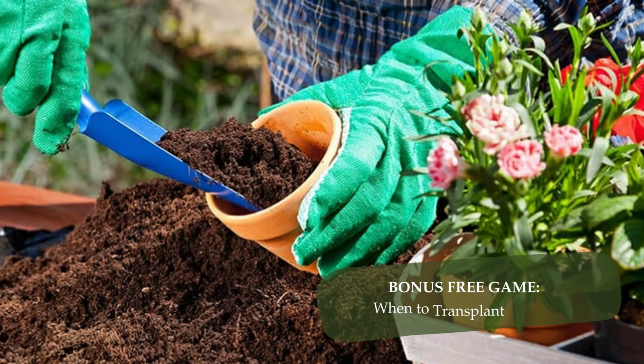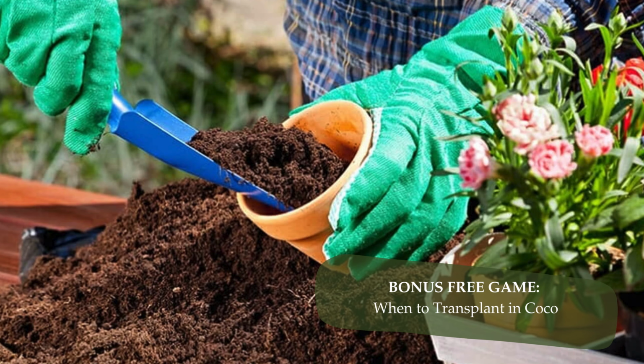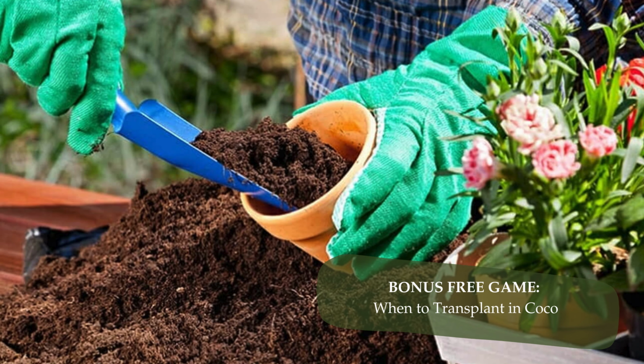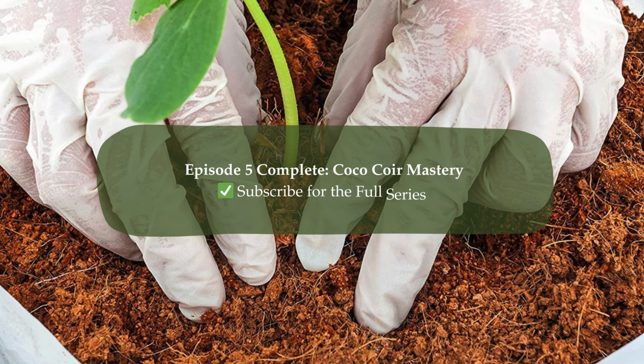Cocoa makes root balls explosive, but you must up pot on time. If you see roots circling the pot bottom or popping through drain holes, it's time. Don't wait for the plant to look stressed. Up pot before the stall. Momentum is everything. You just learned what took most growers years to figure out.